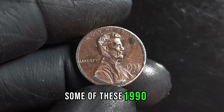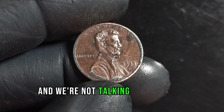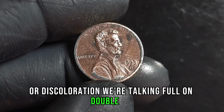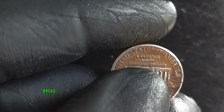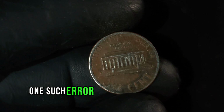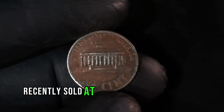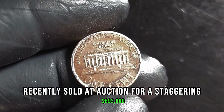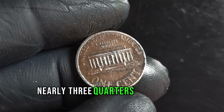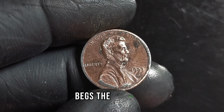Some of these 1993 D pennies are hiding ultra-rare minting errors. And we're not talking about little scratches or discoloration. We're talking full-on double die obverse, off-center strikes, broad strikes, or even transitional planchet errors. One such error penny, found in pristine condition, recently sold at auction for a staggering $693,000. That's not a typo. Nearly $750,000 for a coin you might have spent on gum.